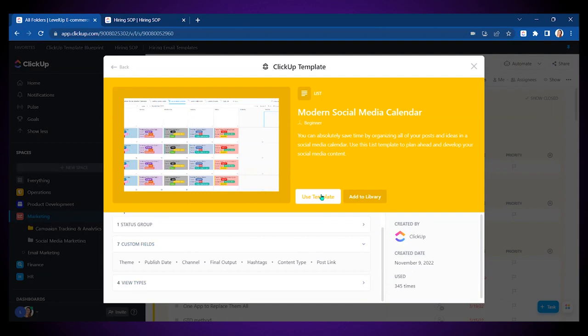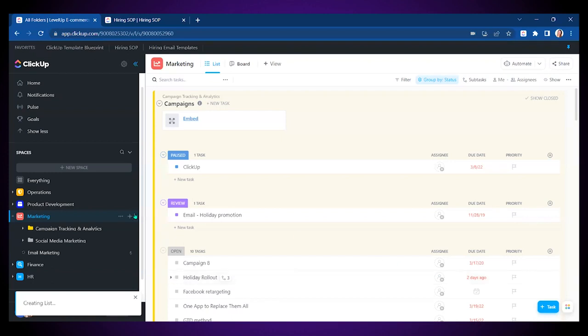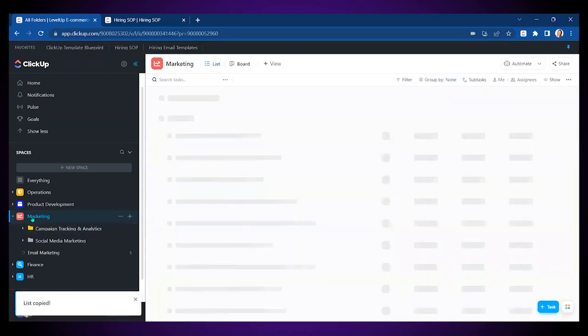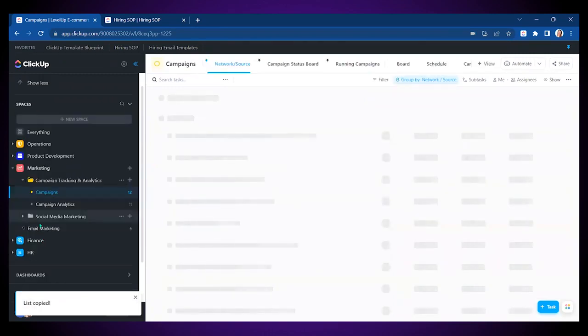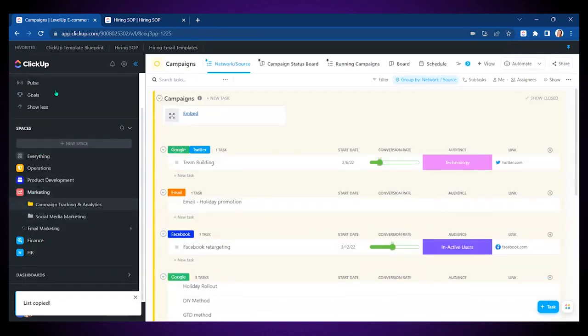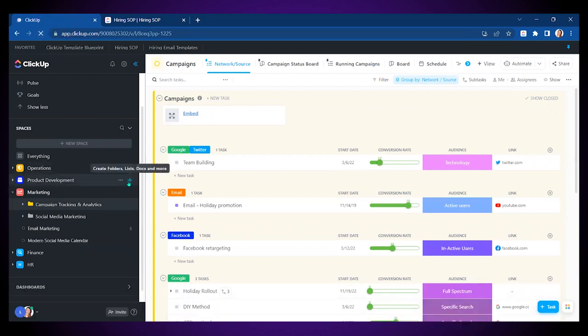Once you're happy, you can click Use Template. You can customize the name and also the import items. In this case, I'm going to leave it as it is. Let's just wait for that template to get applied. And now it might need a bit of a refresh to do that. So let's just do that right now.